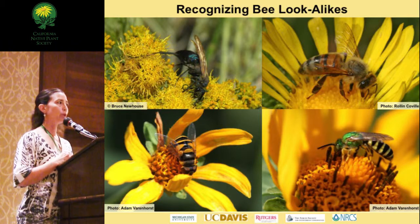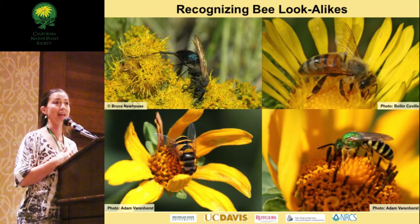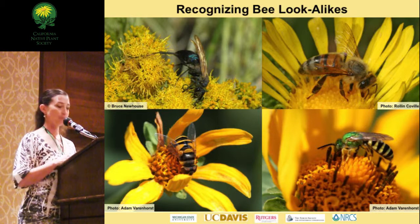And one of the things that we've noticed with farmers is they really, really like to know what it is that they're looking at. They like to be able to tell them apart and know what these different insects are doing in their field.